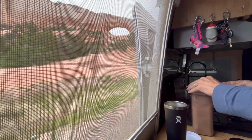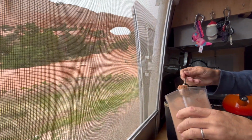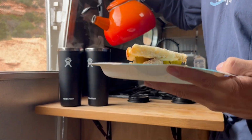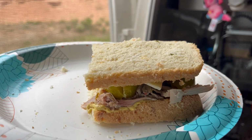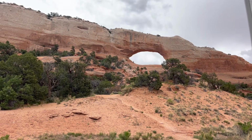Quick roadside instant coffee. Ooh. Instant coffee mocha. We'll have to thank my brother for that turkey. Mm-hmm. We've got homemade jalapeno cheddar bread with smoked turkey, pickles, and Swiss, and an arch view.